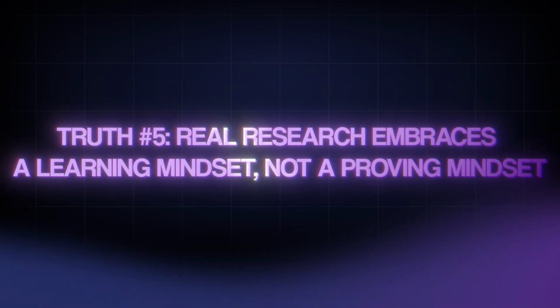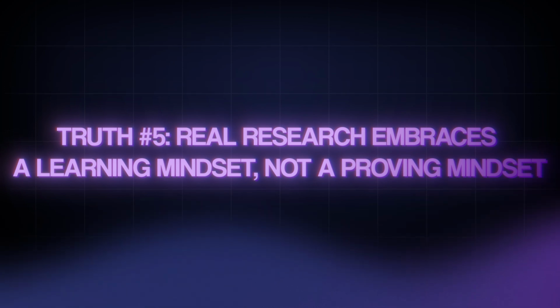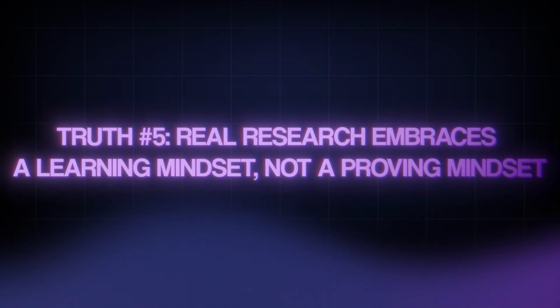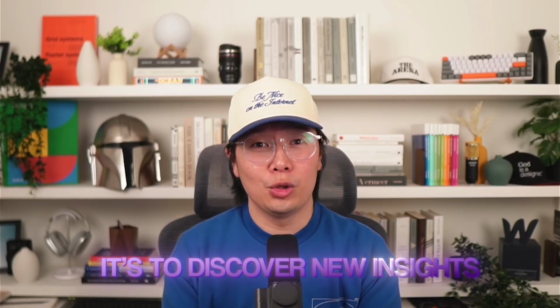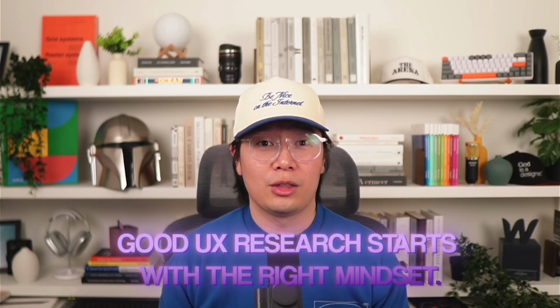Too many teams approach research as a way to confirm what they already believe. But real UX research is all about testing ideas, not validating assumptions. If you're only looking for data that supports your point of view, hot take guys, you are not doing research. You're just building an echo chamber. The goal of research isn't to justify your design decisions. It's to discover new insights. And if your research never surprises you or changes your perspective, you're probably not asking the right questions. So be ready to be wrong, because the sooner you realize an assumption doesn't hold up, the easier it is to fix before launch. And good research starts with the right mindset.